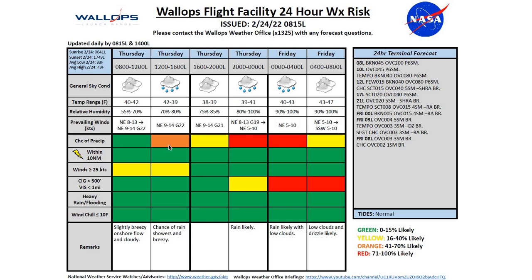As far as our precipitation chances go, we'll see about a 50% chance of rainfall from about noon to 1600 local or 4 o'clock, and then we should see only a slight chance between 1600 and 8 p.m. or 20 local, and then once we move after 20 local, should see a likely scenario of seeing rainfall in the area with that warm front moving through, and we'll see low clouds moving in as well, so we'll see some drizzle overnight. As far as our winds overnight, they'll become light out of the northeast and then finally out of the south-southwest once that warm front does begin to move north of the region by Friday at 8 local.